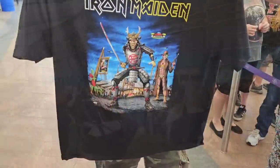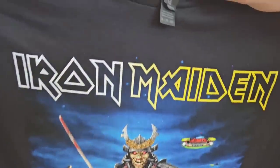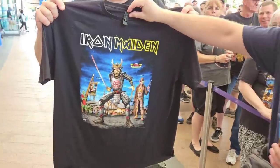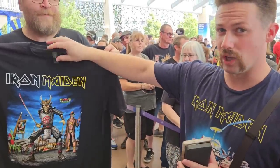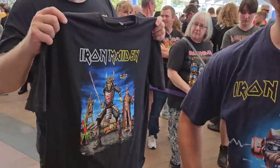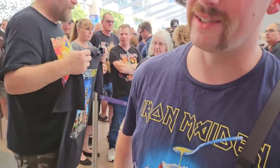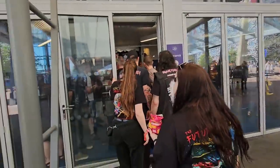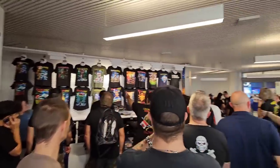Yeah. So here's the event shirt for London, and it's in fact a Gildan. Good news. Potentially, though, only for the 2XL and above. So, I find more. It's a t-shirt. Oh, so some of them are t-shirting. Yes. Okay. T-shirting. The bigger people get the better deal this time. Yes, I do. We finally made it inside the merch room.